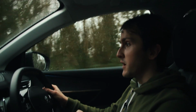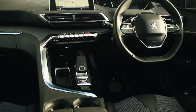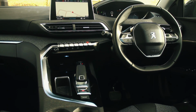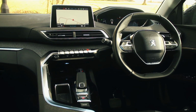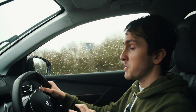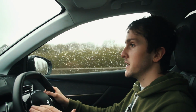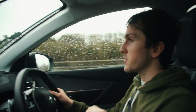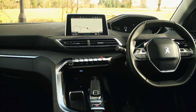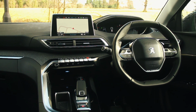On the inside as well, that is where it really is just another level. It's completely different to any other Peugeot we've seen before. I'll try and focus on just a few things, because there is actually quite a lot you could talk about in here. Firstly, the whole cabin feels like it's sculpted around you. You've got quite a high centre console here, and everything is angled towards the driver.